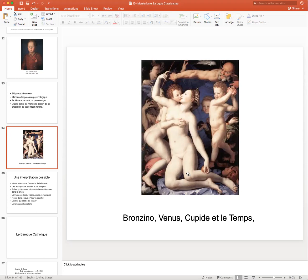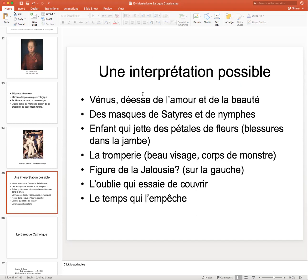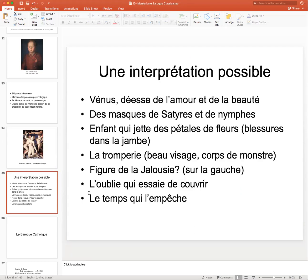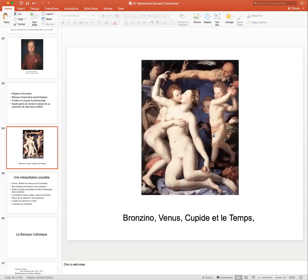Okay. Well, yes, the interpretation is very interesting. One possible interpretation was that this is Venus, the goddess of beauty. That what we have here are masks of satyrs and nymphs. That this is a child throwing petals of flowers. That this is the representation of something close to what you said, of what happens when sexuality is in fact left loose.